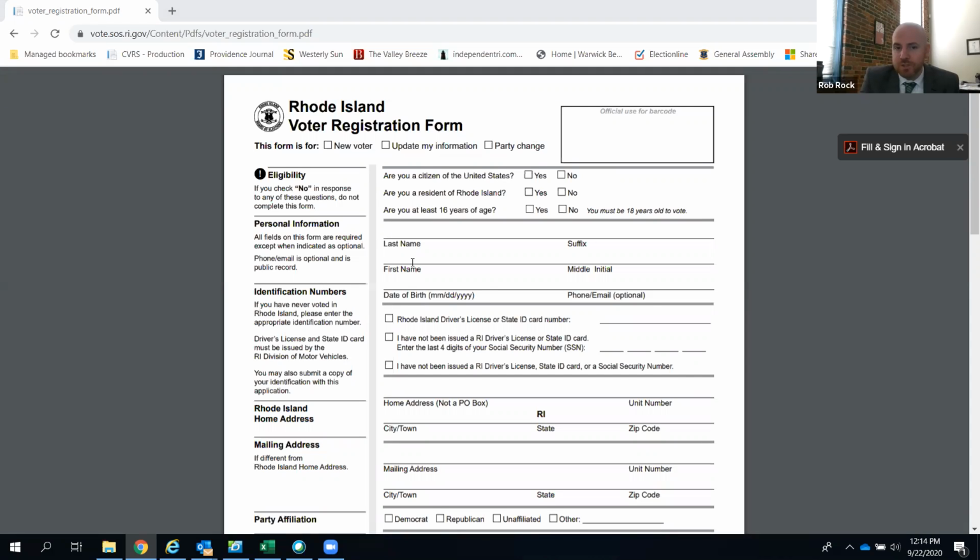Personal information is obviously required. Your last name, your first name, your date of birth are absolutely required. Suffix and middle initial, if you have them, you should put them on there. And then phone and email is optional. Right in the parentheses, it does say it's optional.